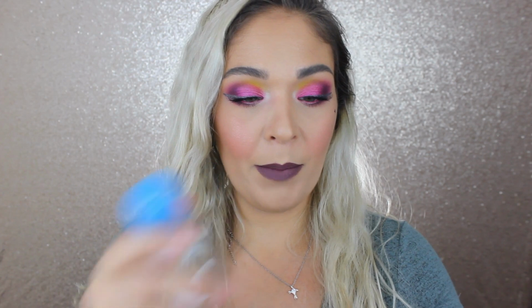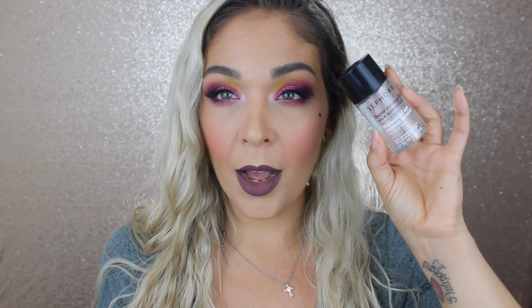I'm such a dork. So I have a few items that are maybe a little bit boring. They're kind of like makeup remover type products or skincare products. Up first is this Sephora waterproof makeup remover.